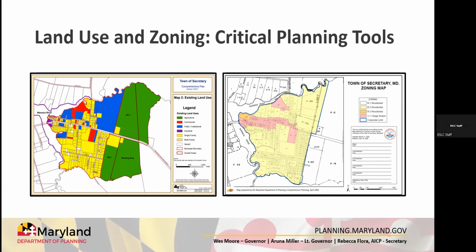So what Owen asked me to come speak to you about today was my personal experience and what I've observed over the years in the Lower Eastern Shore, specifically with respect to land use and zoning, and unfortunately, when the two are not consistent with one another. So that's what we're going to talk a little bit about today.